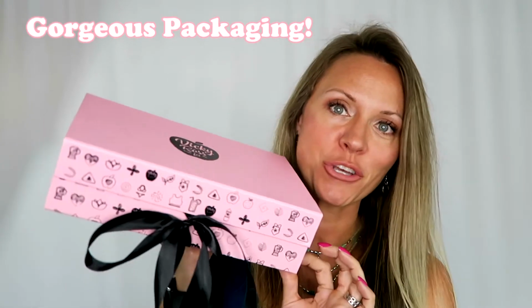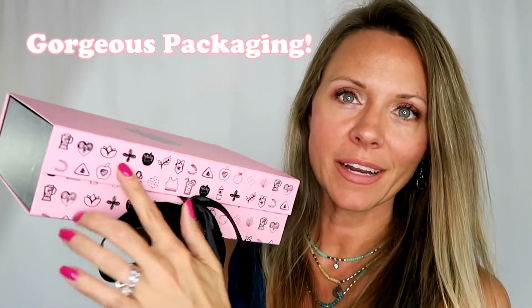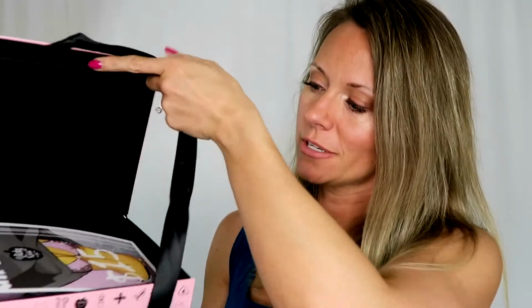The prices on her stuff are reasonable. It's within my price range. What I really fell in love with was this box. This is so cute. I love the design on the box. And then she's got her little label on top. So then you open it up, and you've got the best part. Oh, there's a gift card inside. That's pretty cool. Check that out. She gives you a $15 gift card to go towards your next purchase.